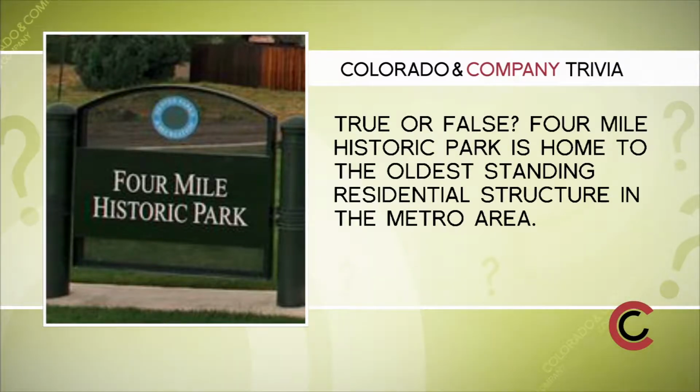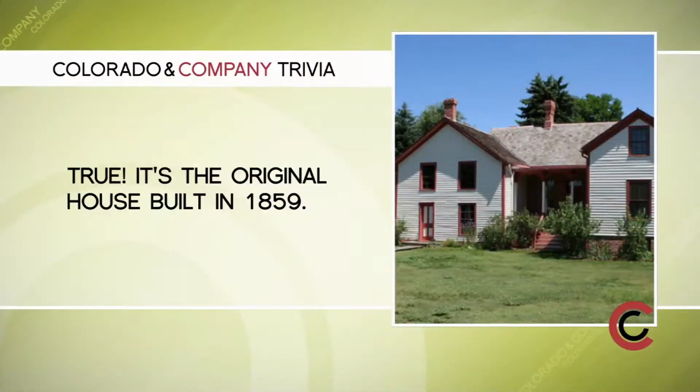Well, today's Colorado trivia is true or false. 4 Mile Historic Park is home to the oldest standing residential structure in the metro area. The answer? That's a big old true. It's the original house built in 1859. It served many purposes as the last stop before making a grand entrance into Denver way back in the day.